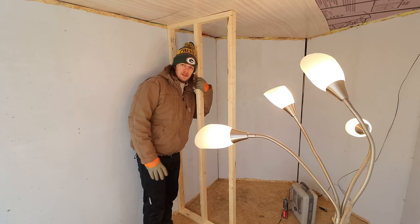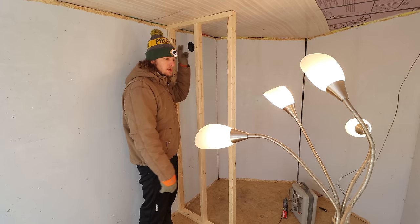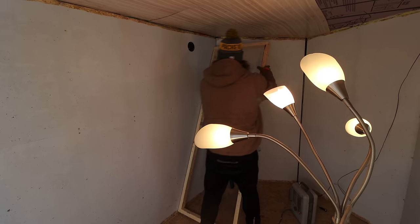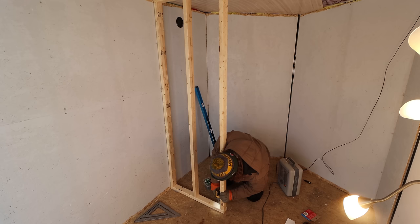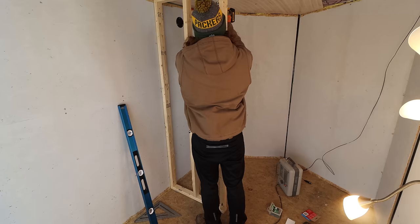Secure it to the trailer. I'm gonna throw some glue underneath, probably down the side and up top, and then we will put a few screws in too. It's not going anywhere.